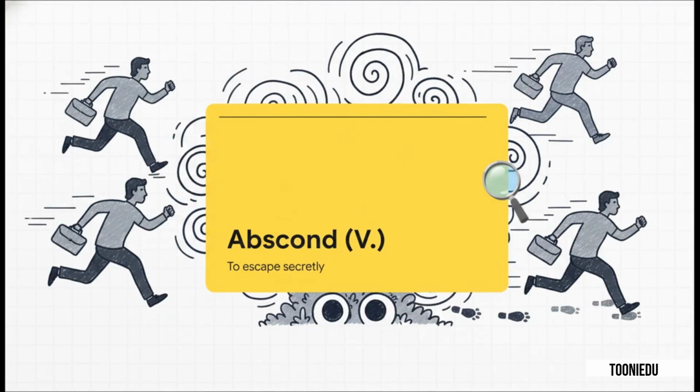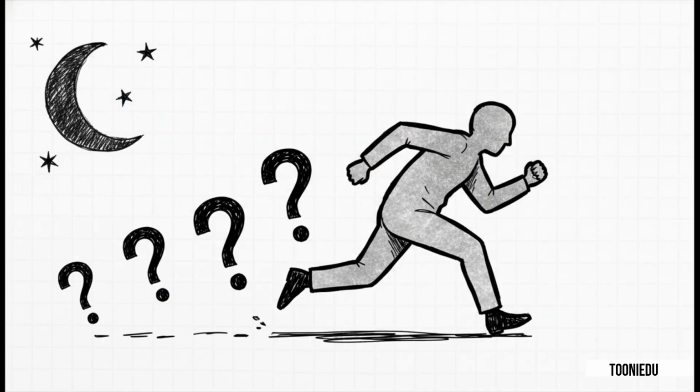So, with their law gone, what happens next? Well, some of our characters have no choice but to get out of there. They have to abscond, and that means to leave really quickly and secretly, usually because you're trying to avoid getting caught or arrested. You want to remember this one?